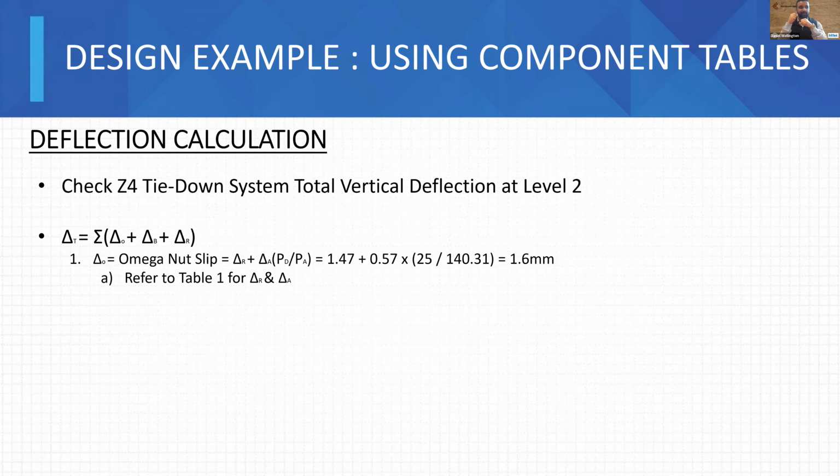and you also have the tensile deformation of the omega nut under maximum loading. But because we're not working at maximum capacity, we factor it with the level tension at that level, divide by the maximum capacity of the cinch nut, and multiply it by the deformation at maximum rod capacity. And then we add that to the slip of the omega nut, and that gives us something like 1.6 millimeters. And there's no need to memorize all of this. There's guidance on how to do this calculation in the Z4 technical brochure.